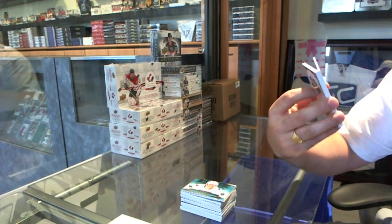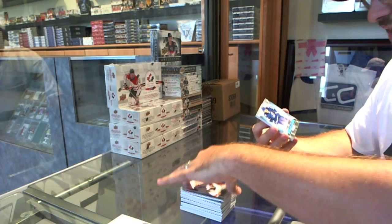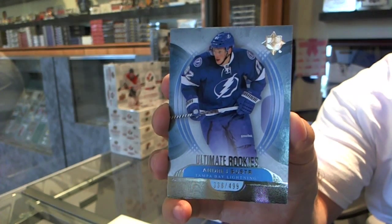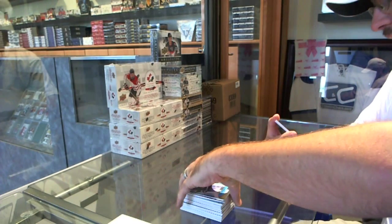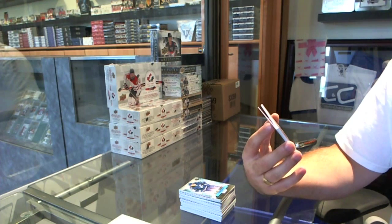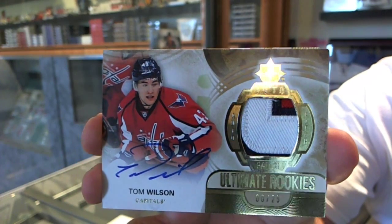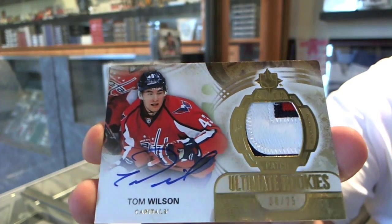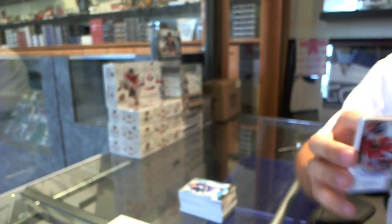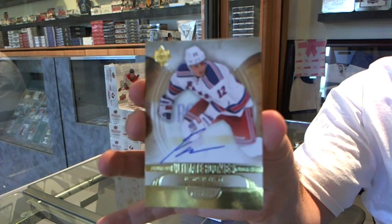We've got for the Philadelphia Flyers, number to 499, Vinny Lecavalier. For the Tampa Bay Lightning, number to 499, Andrei Vasilevskiy. Yeah, not bad. We've got number 8 of 25, Ultimate Rookies Patch Autograph for the Washington Capitals, Tom Wilson. Tom Wilson. And we've got for the New York Rangers, number to 299, Ultimate Rookie Autograph, Jesper Fast.